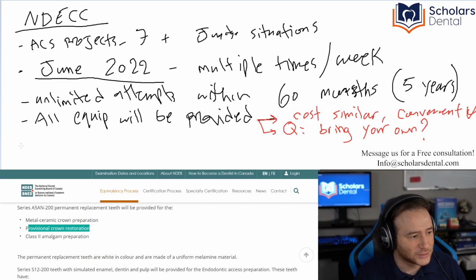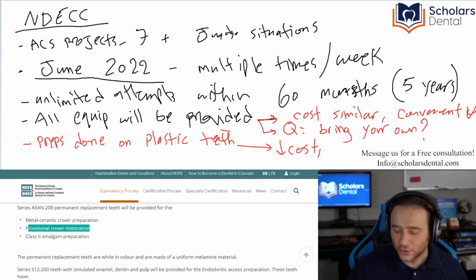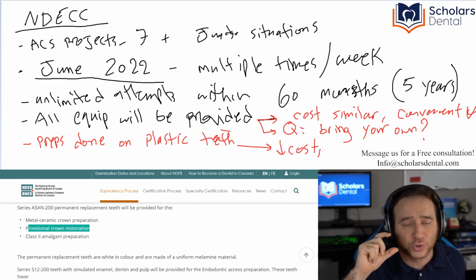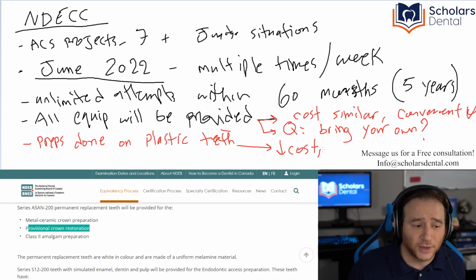So another point is preps done on plastic teeth. Okay. So now if you analyze this point, you could say this will reduce the cost, right? Why? Because students spend a lot of money on buying the special teeth. When each tooth is around $10 to $12 and you want to buy like 10 or 20 of the 1/6, 20 of the 2/6, it goes up to thousands of dollars. You could say 3,000 or something, right? So that's going to reduce the cost by a few thousand.